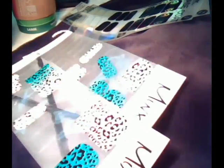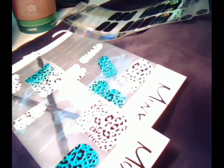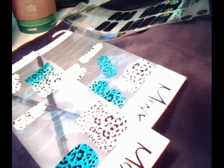All right, so I put down the rainbow leopard. Sorry, not cheetah. Oh, I can't even see the colors. It's very odd, our camera.